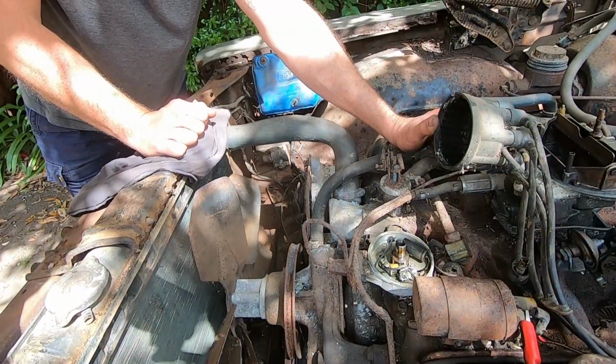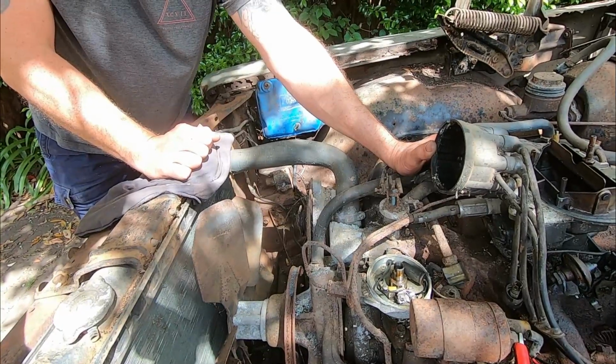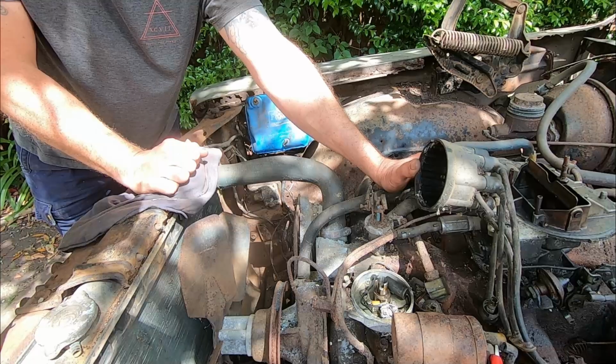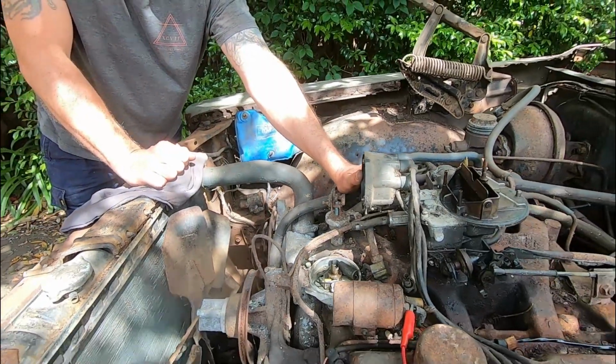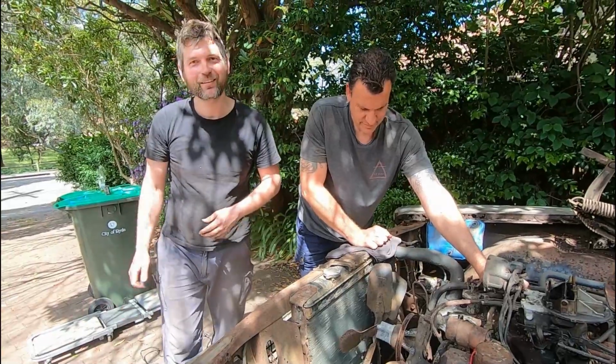So condenser and points now played with. Original coil reconnected. We should have some ignition. We'll have a bit of a listen to it. Tick, tick, tick, tick. We'll get some plugs in and a fully charged battery, and we'll be ready to start this thing in no time. You beauty.